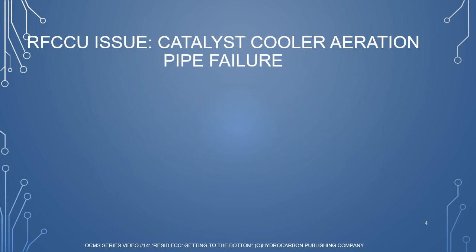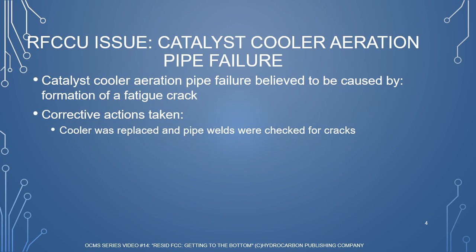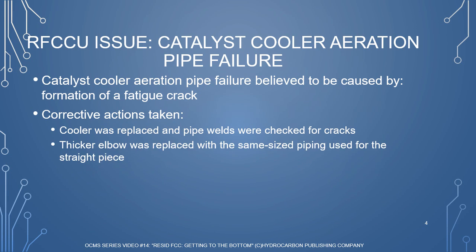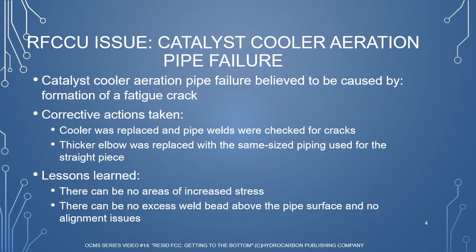The refiner also experienced catalyst cooler aeration pipe failure believed to be caused by the formation of a fatigue crack caused by the change in thickness from the elbow to the straight pipe. Corrective actions included replacing the cooler and checking the pipe welds for cracks using dye penetration and radiographic tests, and replacing the thicker elbow with the same sized piping used for the straight piece. Lessons learned were that there can be no areas of increased stress, and there can be no excess weld bead above the pipe's surface and no alignment issues.